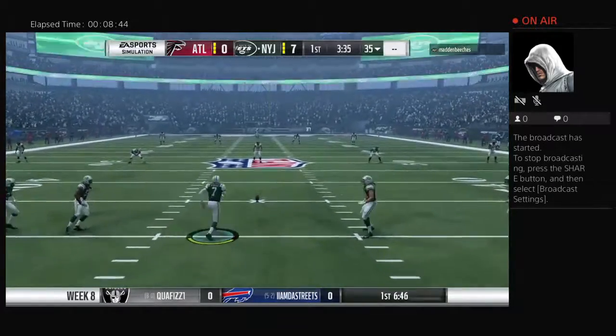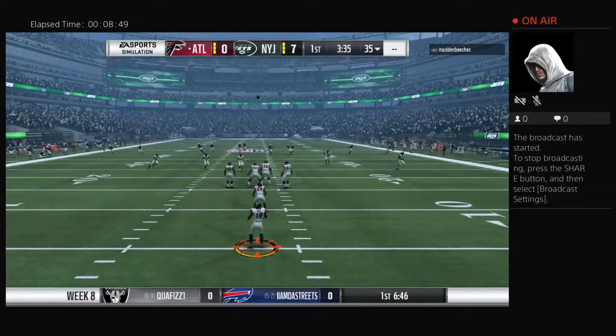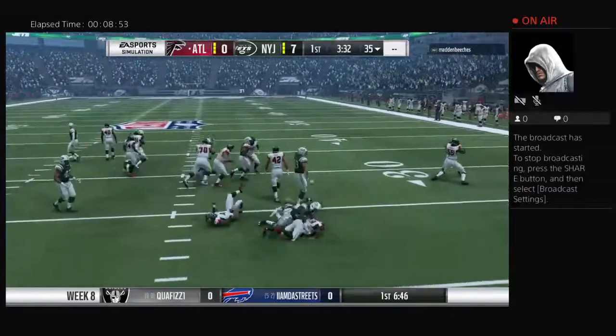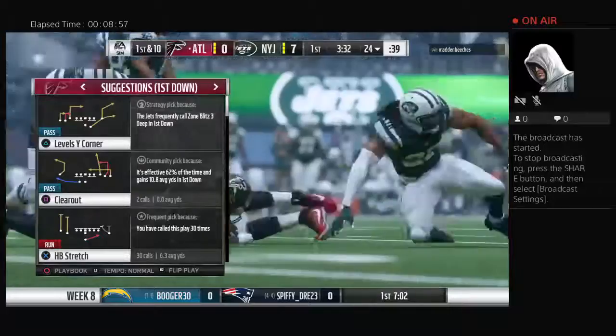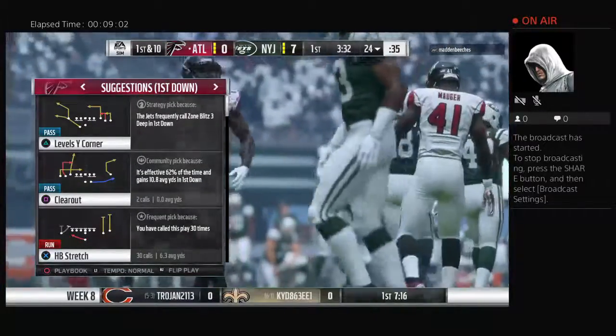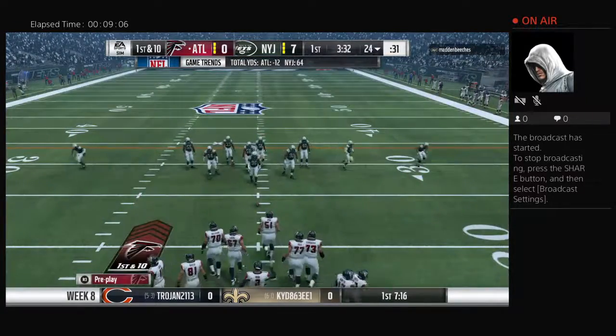Catanzaro out now as he'll kick this one away. This will be fielded at the 6. And a pretty good return here. He'll be stopped just shy of the 25 at the 24-yard line. Now the Falcons offense gets ready to head back onto the field. And a 3-and-out on that first drive. We'll see if they can do better here.